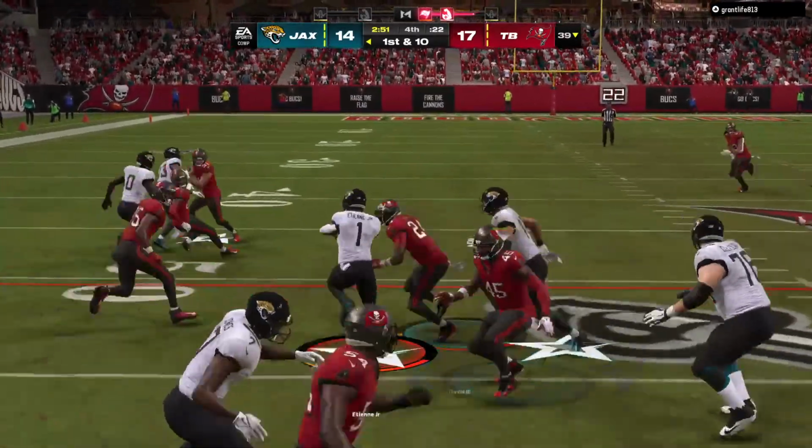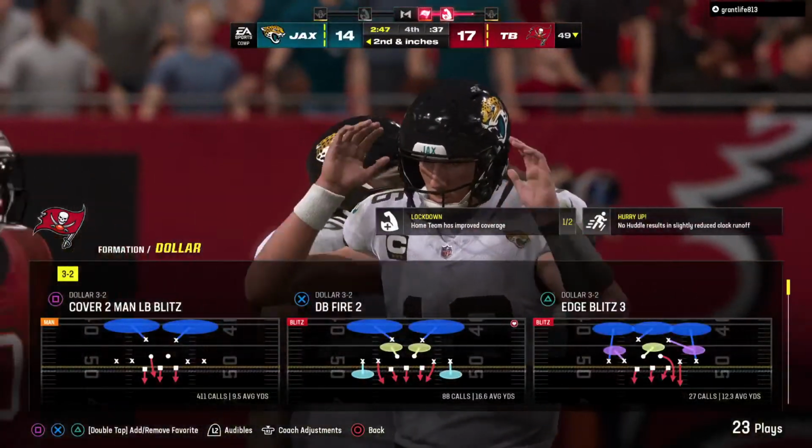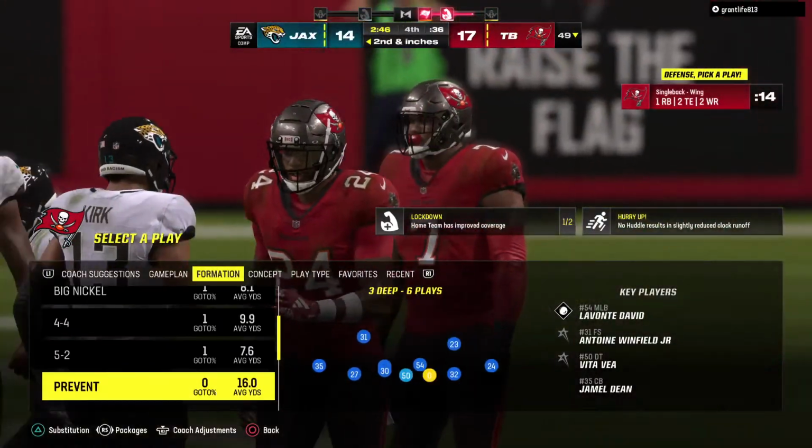Running out of the gun with Etienne. And he'll be brought down just shy of midfield at the 49-yard line. 63 yards rushing for him now to this point.